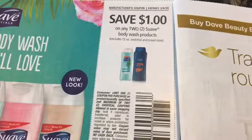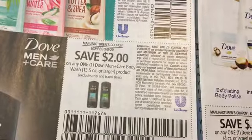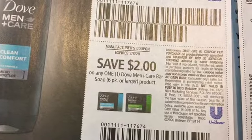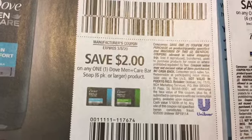Suave body wash, $1 off 2. They don't sell that there. Dove Men Body Wash. They don't sell that. The Dove Men Care Soap. $2 off a 6-pack or larger. Nope.